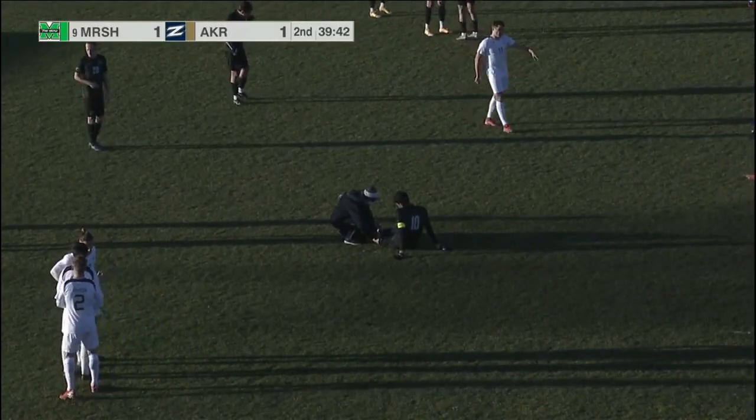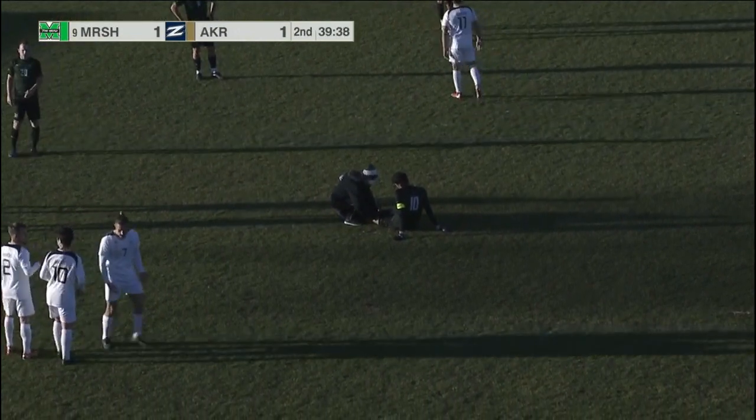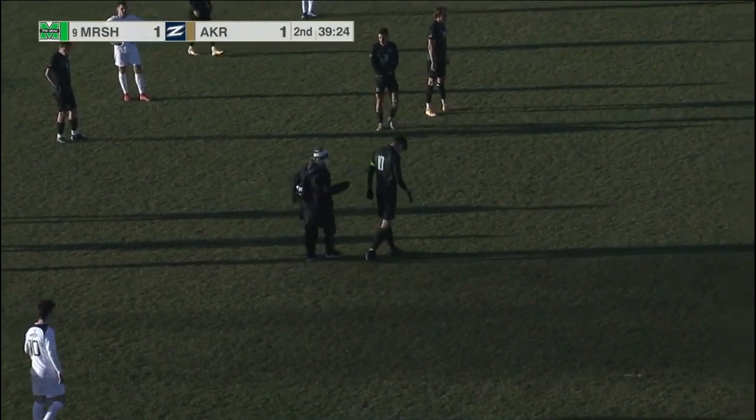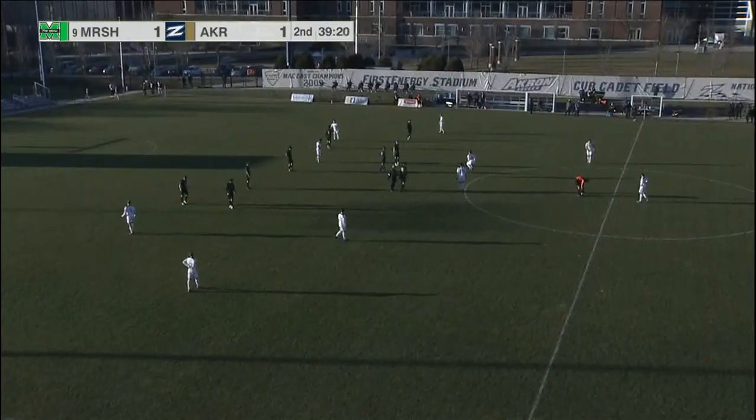And as I say that, you see they are attending to Pedro Dolabella. He's a senior from Brazil who has been banged up. It's been very physical. We mentioned one red card, a couple of yellow cards. Diego Pacheco scored his second goal of the season for the Zips. Got him on the board.